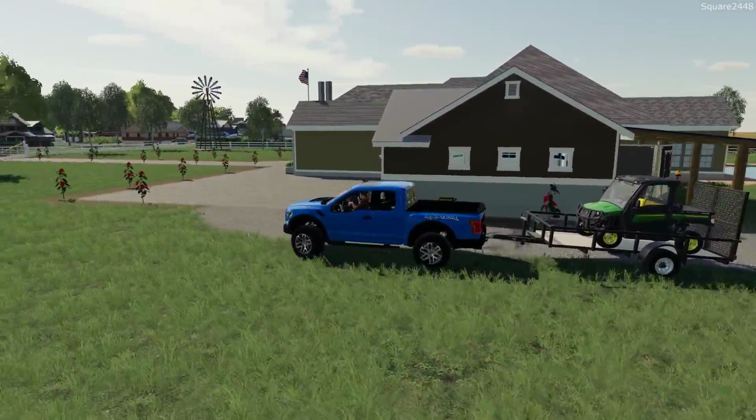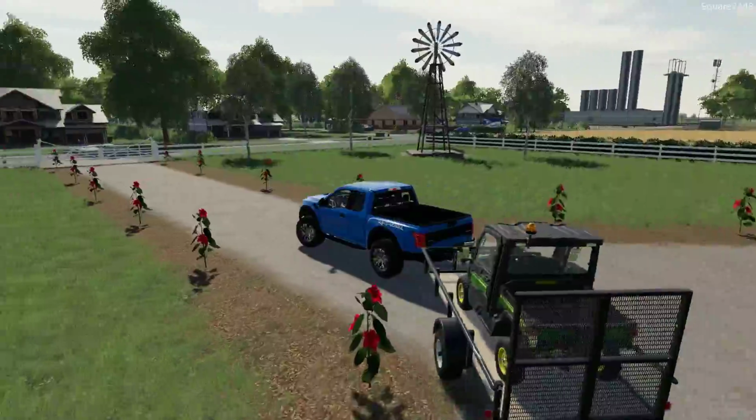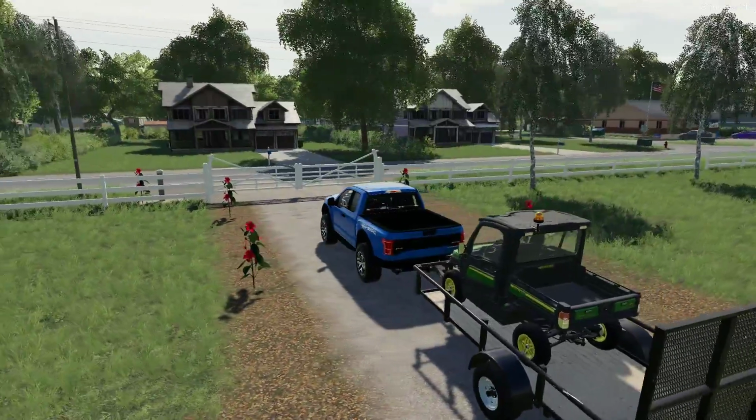Oh yeah, this is the perfect trailer for it. Now the Raptor can only tow just around 6,000 pounds, and I really do like this for the smaller tows. It's a little bit easier, but I definitely would not use the enclosed trailer or even the bigger trailer with a heavy load.